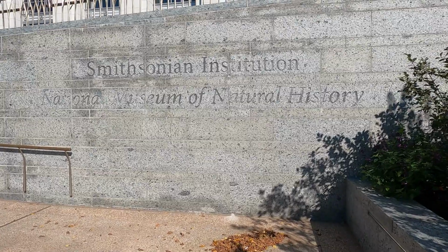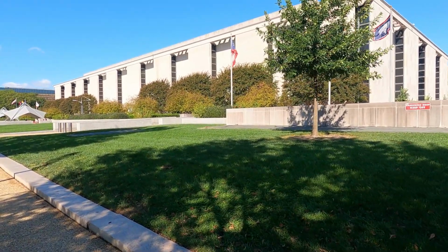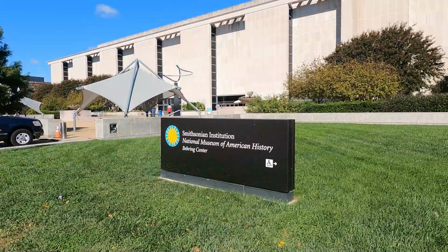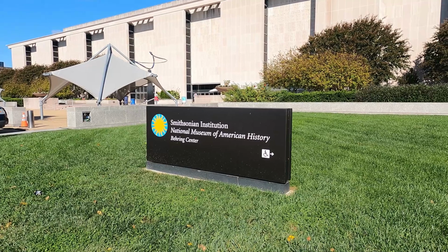Everybody made it the first day. So just under half a mile to the Museum of Natural History from Archives Metro Station. Right beside that is the Smithsonian Museum of American History. The National Natural History one was less exciting, but one exhibit was where the German rocks were. I really liked that one. That was cool. The American History Museum, that was cool.